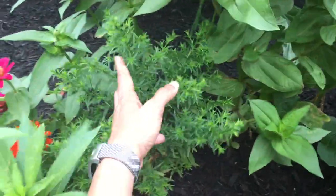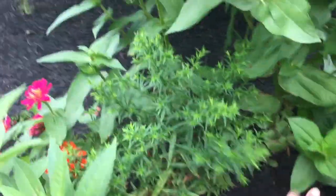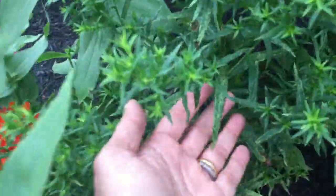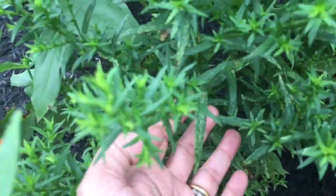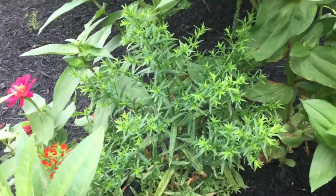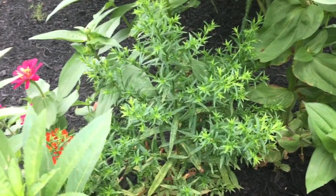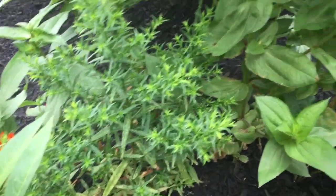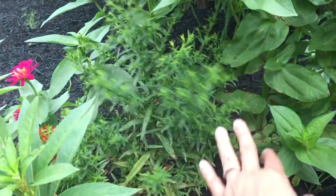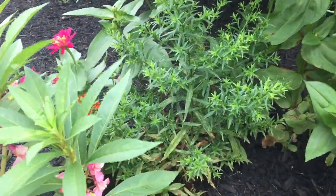So this is a white aster that a friend divided hers and gave it to me. And if you look closely, can you see the leaves? Trust me, it's not a disease or anything. There's a story behind it. When we had built the fence, we had not bunny proofed it in spring, and the bunnies would have a heyday here. And this plant especially, I think, was their favorite.